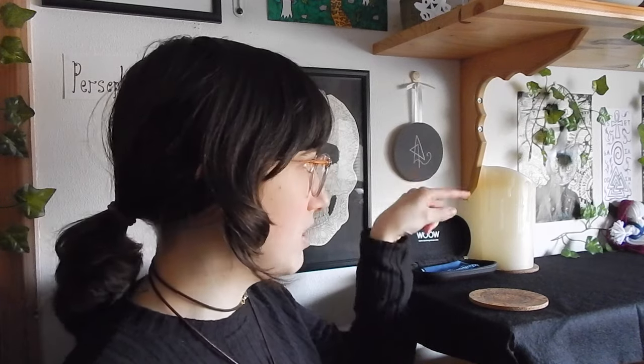So another reason why I have the sign in the middle is because Aset, or Isis as you know her, is the matron deity of the Egyptian side of things, and then Gaia is the matron deity for the Greek or garden witch side of things. And then Odin at the bottom is the patron deity for any Nordic deities that I work with. I only work with two at the moment, which is Freya and Odin. But yeah, that's why those three are in the middle, because they represent the leaders of each of the deities I work with.